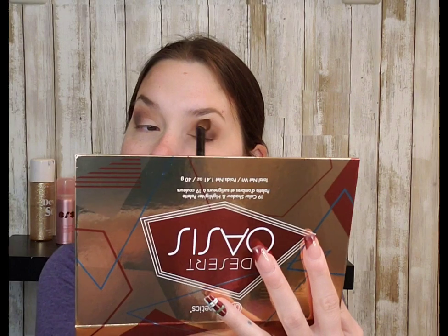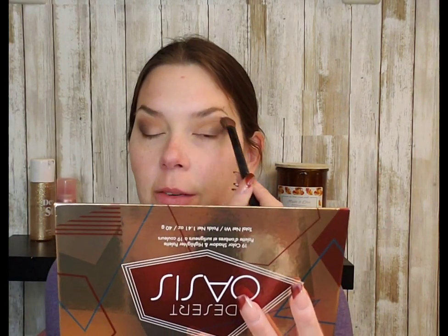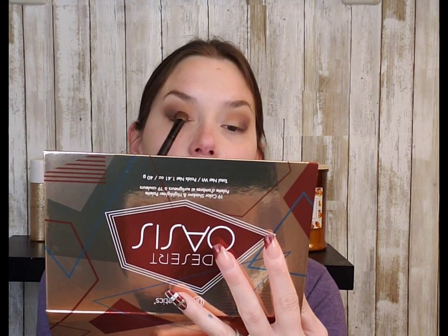But yeah, with hooded eyes, you know you want to take the color up a little bit higher, just so it's seen, so we get that nice gradient look. Again, same brush, nothing on it. It's blend, blend, blend, blend, blend. Windshield wiper works, little circles work. Whatever really works for you.